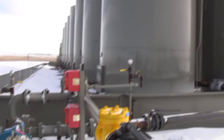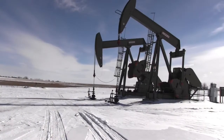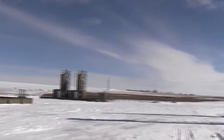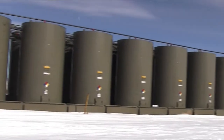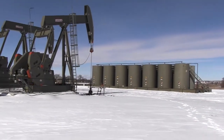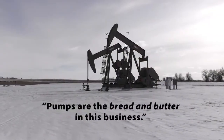Pumps in a system like this, in a gathering system, are probably the biggest key component to your system. It is just utmost priority for these things to run every day. You know, every time you need it to run, it needs to run, and needs to run 365 days of the year. That's just something that we have to have. So when you talk about pumps, they're our bread and butter in this business.